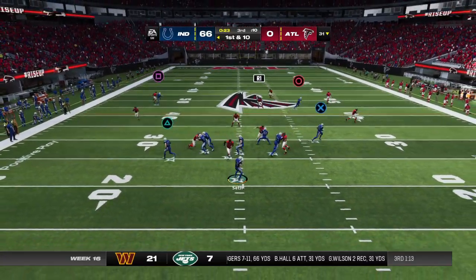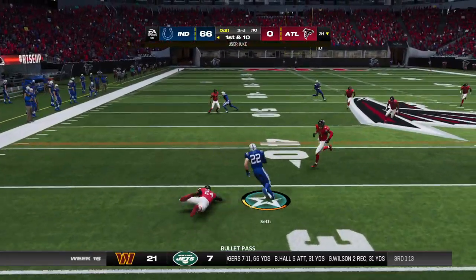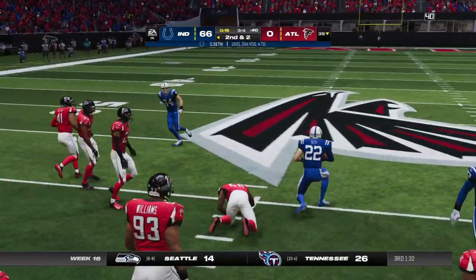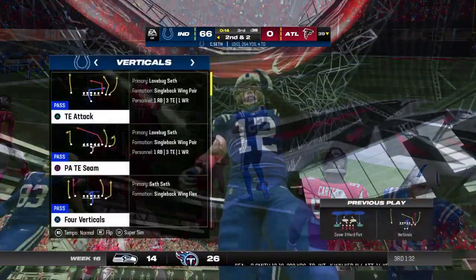They'll come out throwing here to start the drive. He's going to hit his man out of the backfield, complete. And the result here, a pickup of 8. Leaves him with 2 to go on 2nd down.